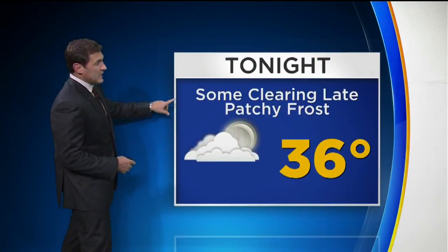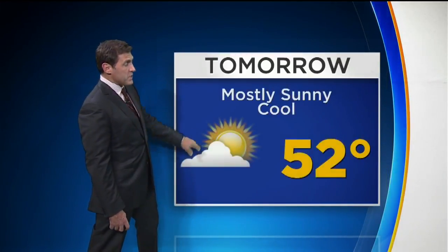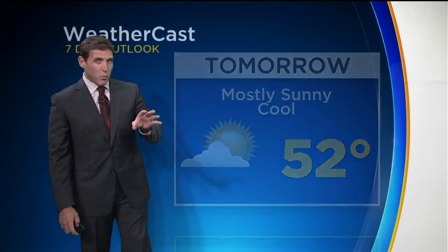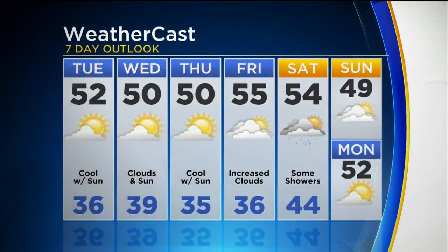36 tonight. Clearing possible, late partial clearing, some patchy frost. Tomorrow, the high temperature 52, mostly sunny skies. On Wednesday, a few more clouds around in the afternoon, 50 the high. Back to more sunshine Thursday, 50 degrees. Increased clouds Friday afternoon, 55. And our next chance to see a few showers is Saturday.